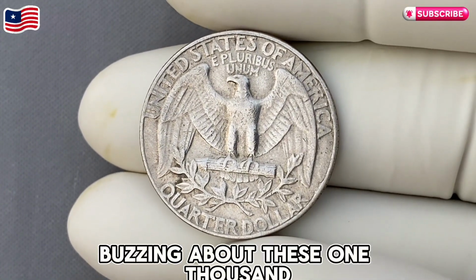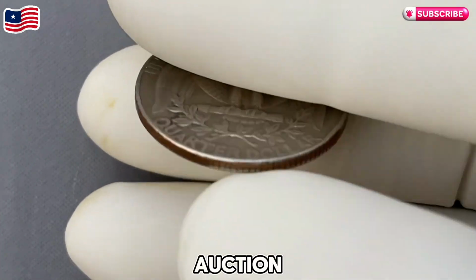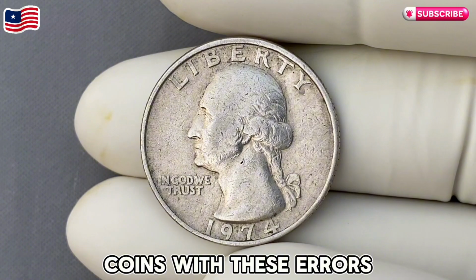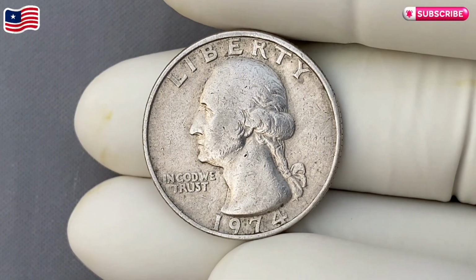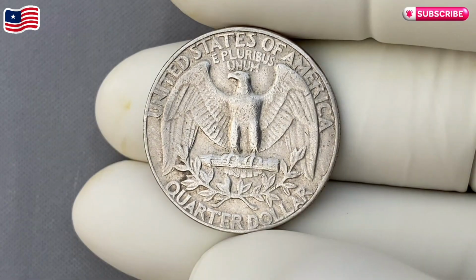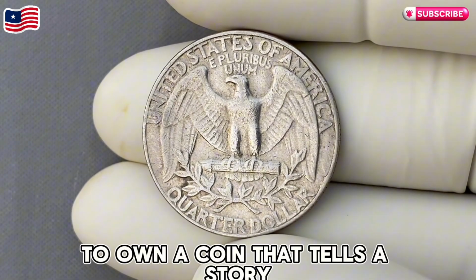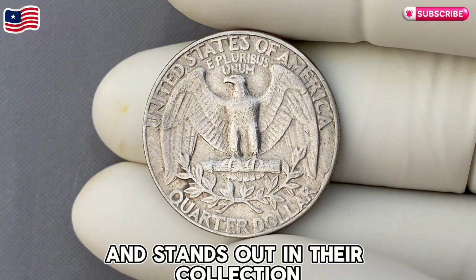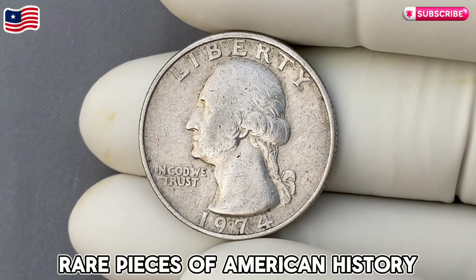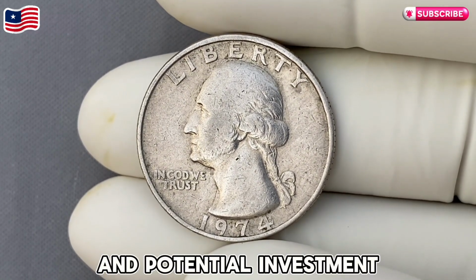Collectors have been buzzing about these 1974 quarters for years, and recent auction results prove just how hot the market is. Coins with these errors have sold for thousands of dollars, sometimes fetching prices that surprise even veteran collectors. The demand is through the roof, with collectors willing to pay top dollar to own a coin that tells a story and stands out in their collection. These quarters are not just coins, they're rare pieces of American history, conversation starters, and potential investment goldmines.